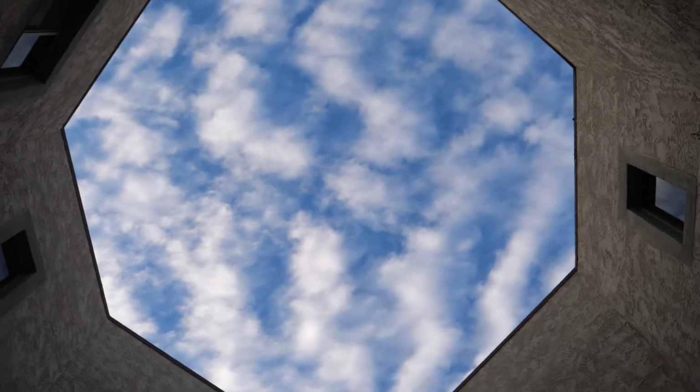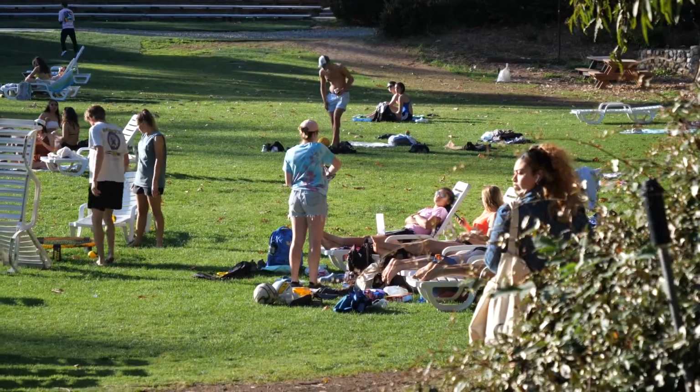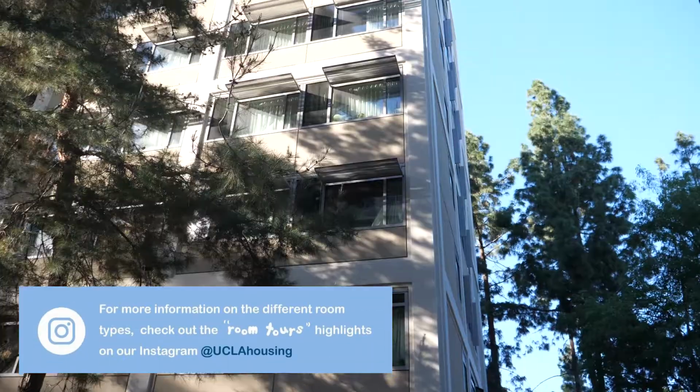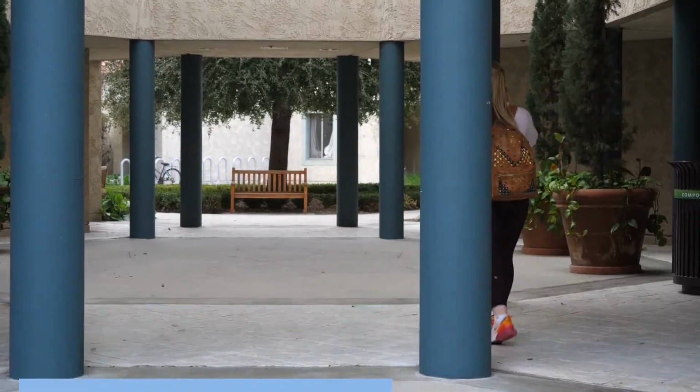If you're an incoming freshman, there's a good chance you'll be living on campus next year. 95% of freshmen live on the Hill. The Hill is where the UCLA residential halls, dining restaurants, and many other student resources are. Let us show you around.